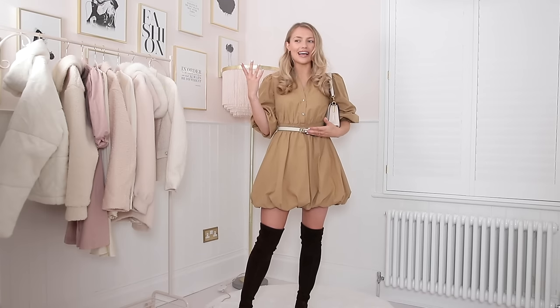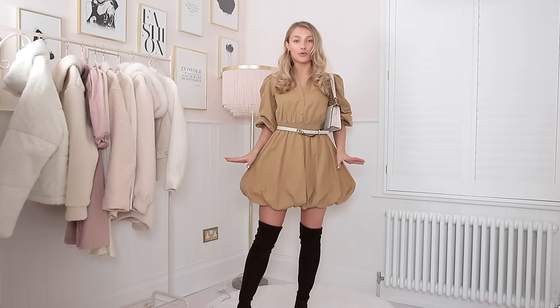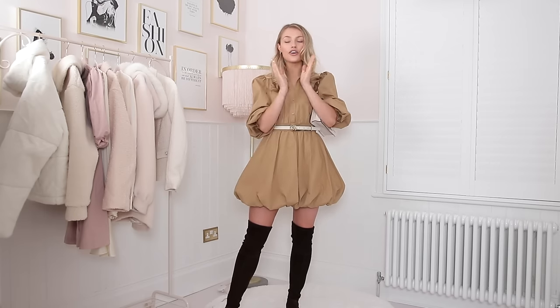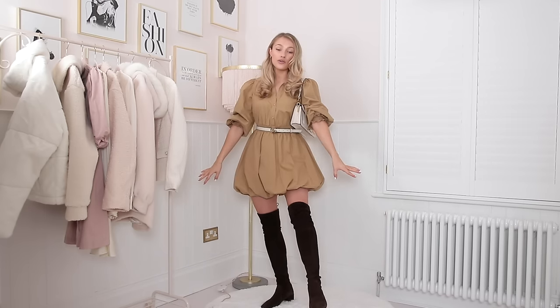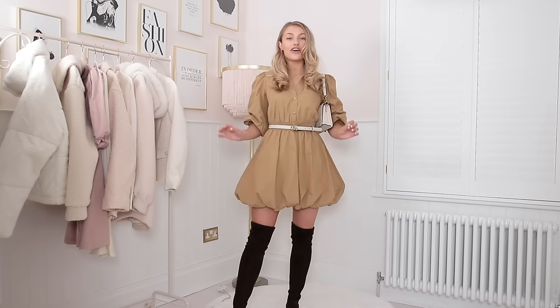Like, I didn't realise how influenced I'd been by Gossip Girl. There were some things that I knew, but other things that I hadn't even really considered, like these. I just love puffball hems. I love the architecture of it, the structure, and just the drama and the flair. The colour is obviously gorgeous. I just love camel, and I paired it with, of course, my brown over the knee Stuart Weitzman boots. I just think they look perfect together. The colours, the style, it's just very fun and girly.